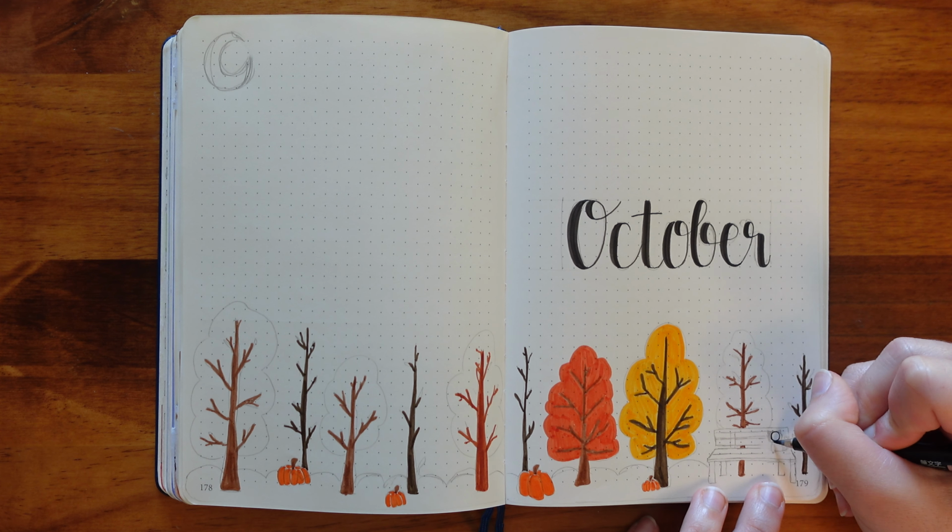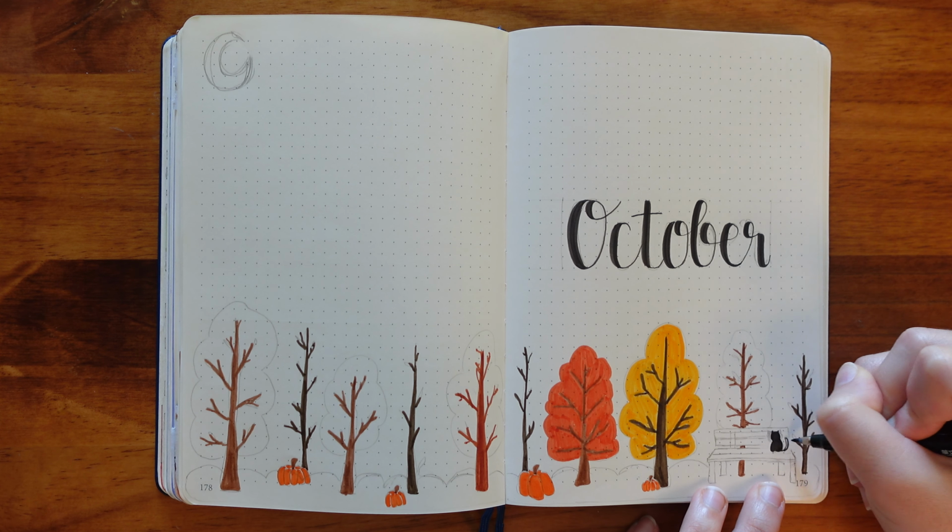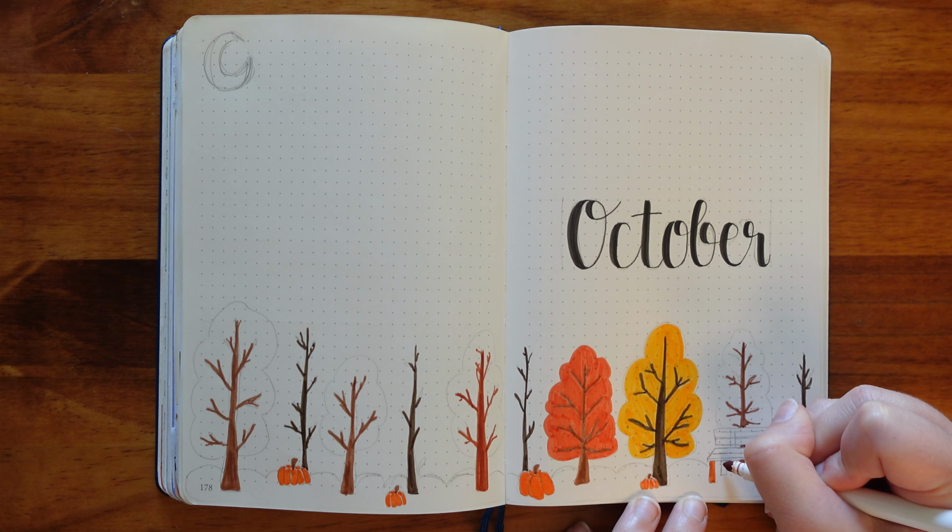The bench and the cat were a very fun addition. The black cat is just an outline, and then I had him sitting on the park bench, which I just shaded in various shades of brown.